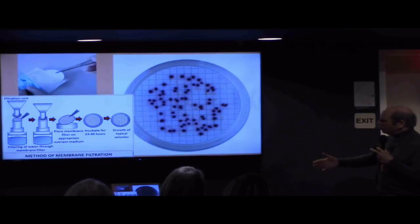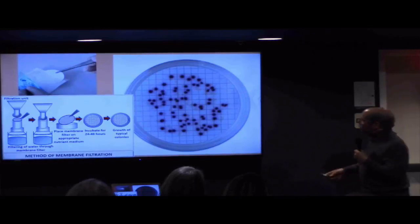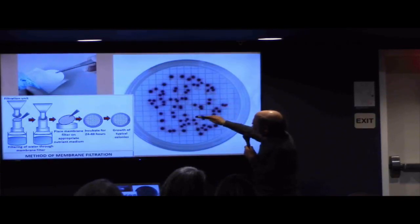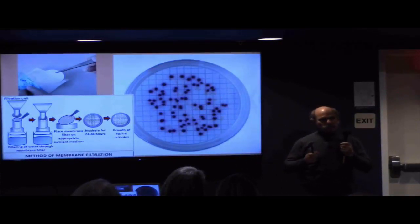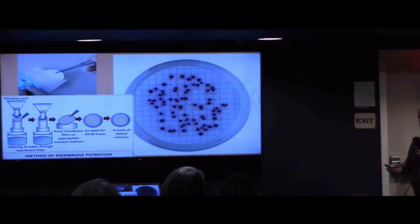You suck the water through. And then you take the membrane and you put it on a petri dish that contains a medium on which the cells can grow and chemicals that will determine whether or not you have E. coli. So this is a typical example. I don't think you can see that there are other colonies of bacteria that actually grew, but they're not purple. So they weren't E. coli, because there's a biochemical reaction that occurs with E. coli. So that's how this is actually done when people report E. coli values.